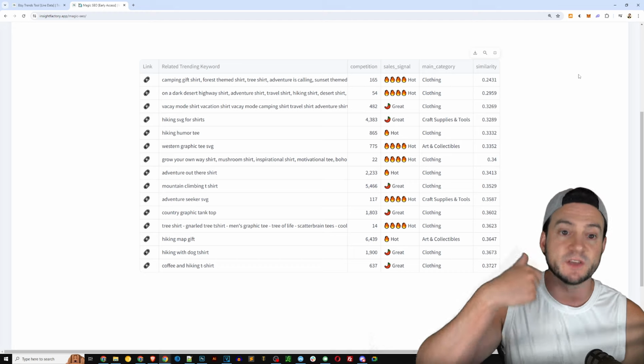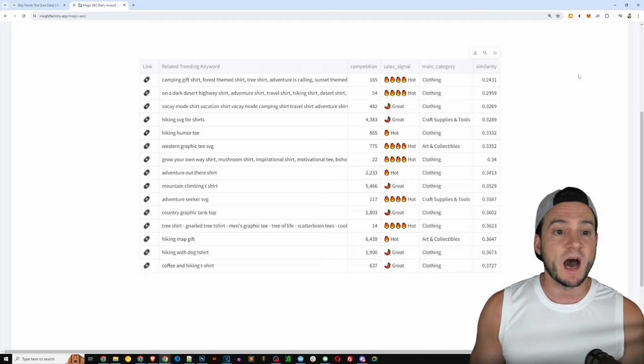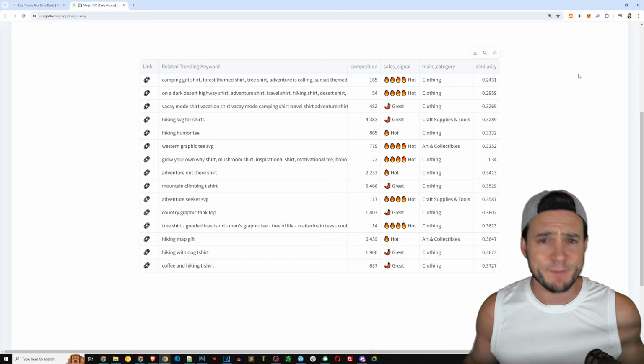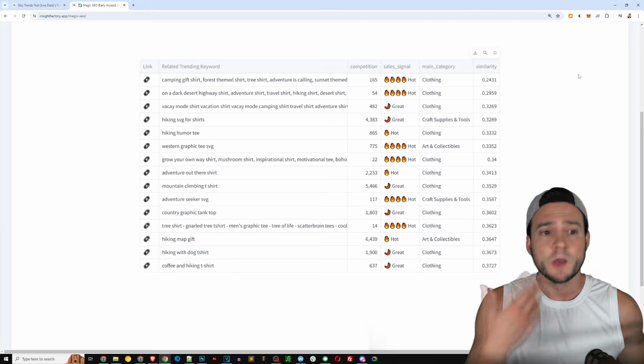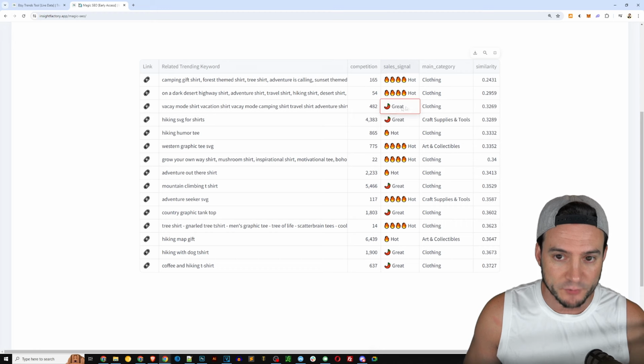Adventure shirt, that's relevant. Travel shirt, relevant. Hiking shirt, relevant. Desert shirt, relevant. Vacations, right? Maybe you overlooked including the word vacation, but it's a camping shirt. A lot of people consider camping a vacation. Why would you exclude that? Well, they've got that. It has a great sales signal right there.